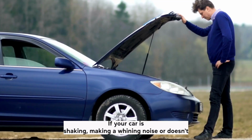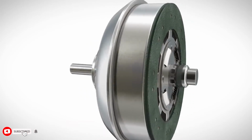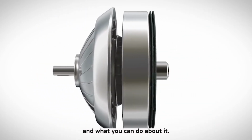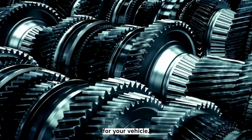If your car is shaking, making a whining noise, or doesn't seem to be accelerating properly, it could be due to a bad torque converter. In this video, we will discuss the symptoms of a bad torque converter and what you can do about it. We will also provide some tips on how to choose the right replacement torque converter for your vehicle.